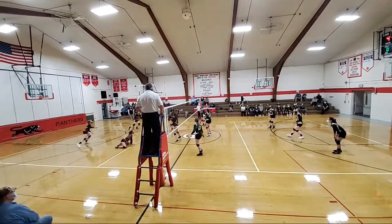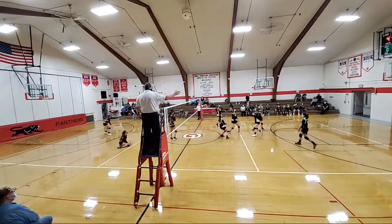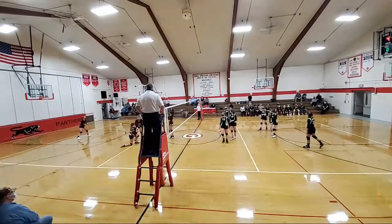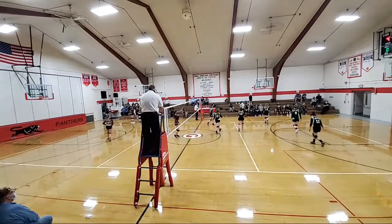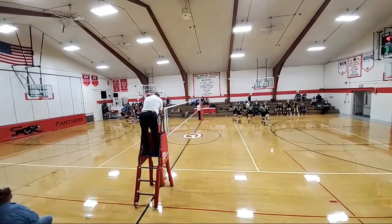Kazemba's serve again goes over. Received by 5 and 13. Unable to get it up. Great effort though. 16-4. Lancers lead by 12. Kazemba will continue to serve right after the timeout from Gilmanton.